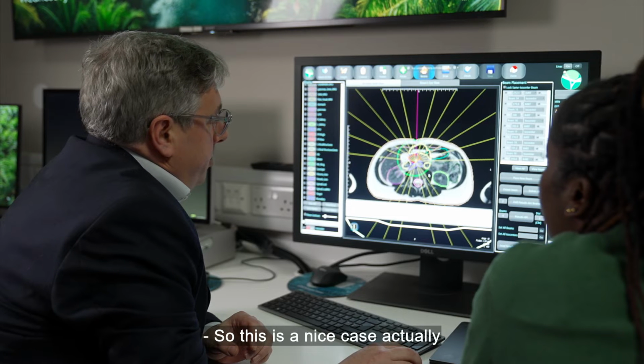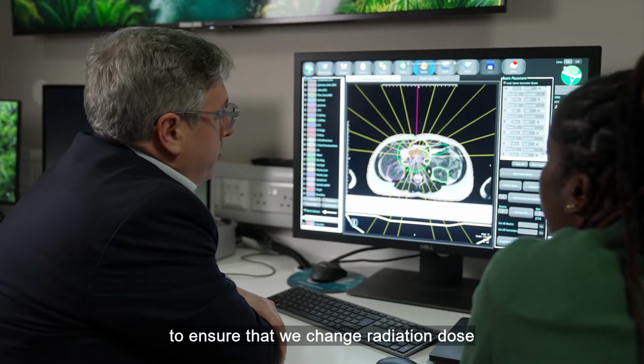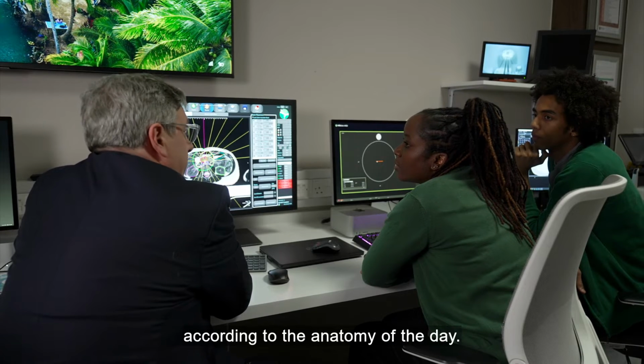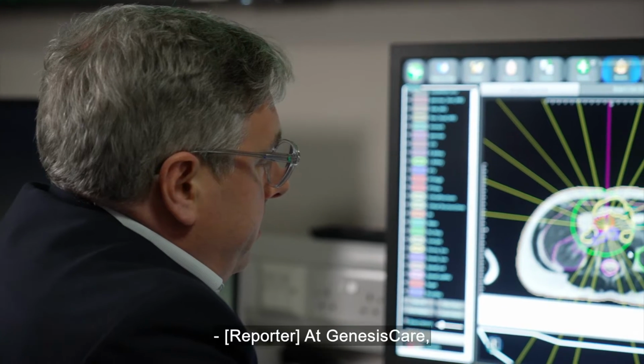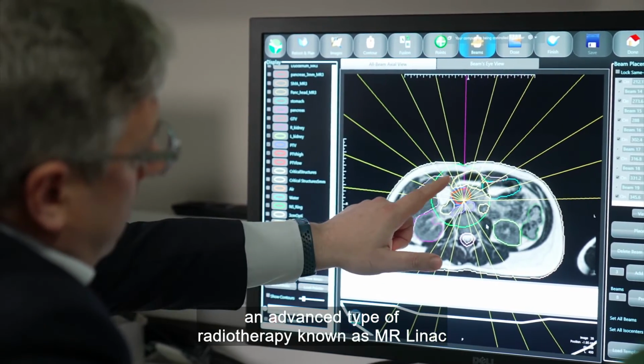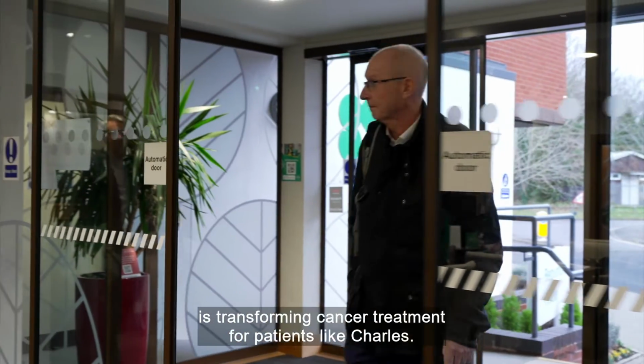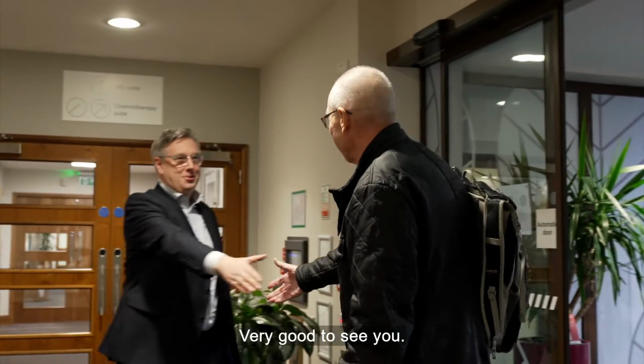So this is a nice case actually because it illustrates the power of that adaptive process to ensure that we change radiation dose according to the anatomy of the day. At GenesisCare, an advanced type of radiotherapy known as MR-Linac is transforming cancer treatment for patients like Charles. Charles, very good to see you.